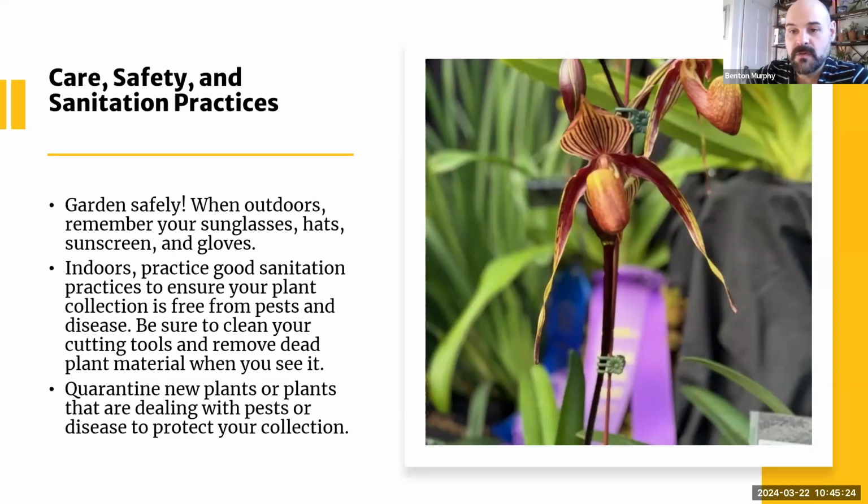Making sure that you're removing dead material from the plants, isolating plants that are demonstrating signs of pests or diseases from the rest of your collection. These are all really important if you're going to be managing a collection of orchids in your home.